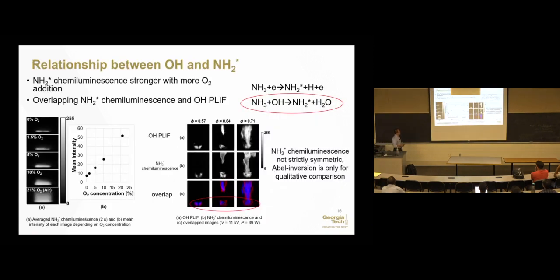So now a new question popped up. When we look at the kinetic models and what we can find in the literature, there are two possible reactions that can help to produce NH2*. One is called direct electron impact. Direct electron impact means high energy electrons collide with a fuel molecule, then break the chemical bond of the molecule and generate excited NH2*. This is one possible reaction pathway. And based on the record in the literature, this reaction should be pretty strong.